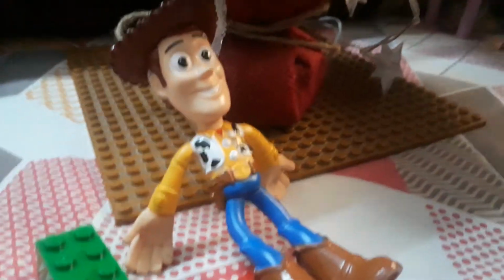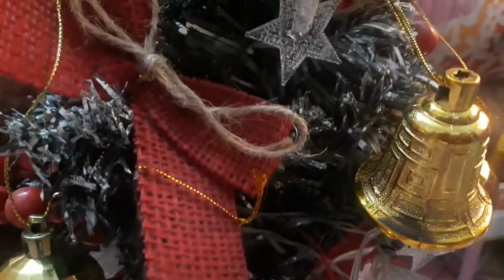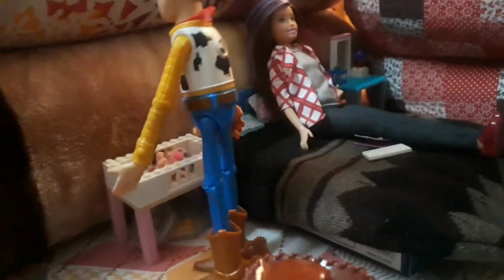Hey, Buzz, let's show the viewers our Christmas tree. Okay. Whoa, look at the bell. Oh, look at the disco dance. Disco dance. Oops. The Fortnite character. Ah! You tricked me. Oopsies. Yeah, our normal decorated tree. It's not a trick, it's a decorated tree. Right, Buzz? Mommy, we need food. We're hungry. We're starving.